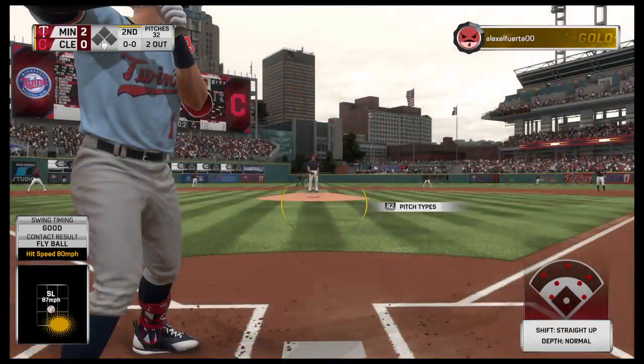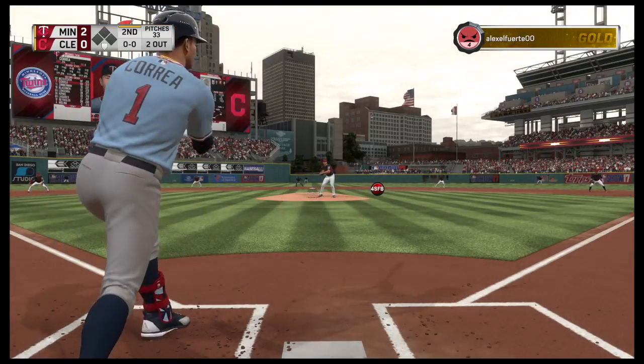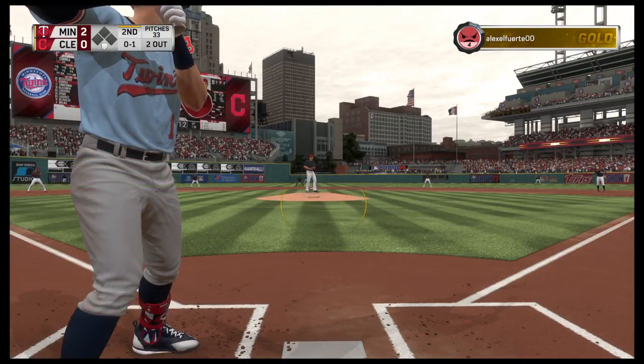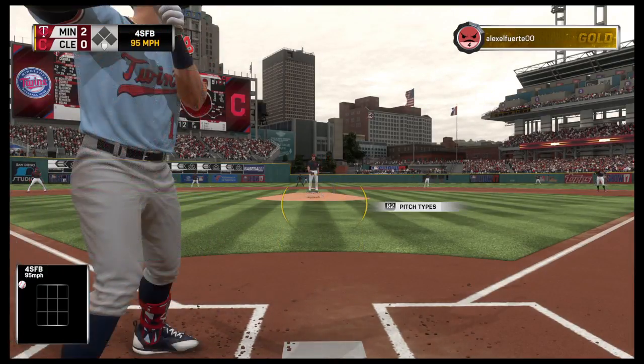Digging in for his second at bat, Carlos Correa. He singled and scored in his first appearance in this one. And this is going to be fouled into the diamond level seats. 2 out, nobody on. Fastball, and he has to bend out of the way of that one.